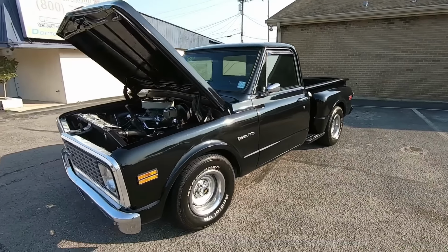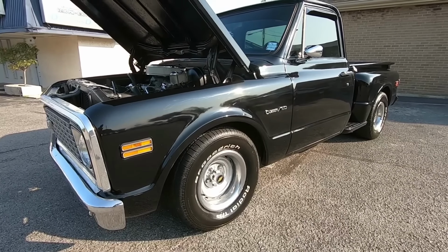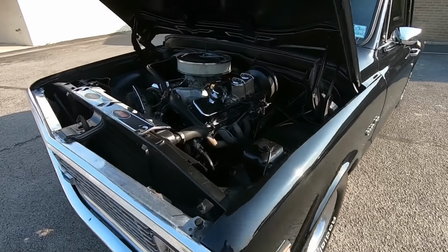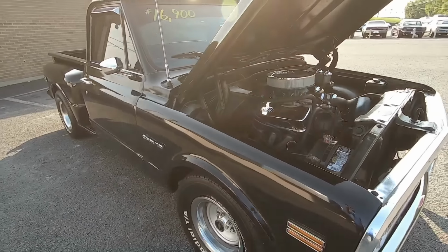Welcome back. This is Nick up here at Maple Motors in Hendersonville, Tennessee, and today we're going for a test drive in a 1971 C-10. This one here has a believed-to-be 350 under the hood, power steering. Pretty nice little truck all the way around.